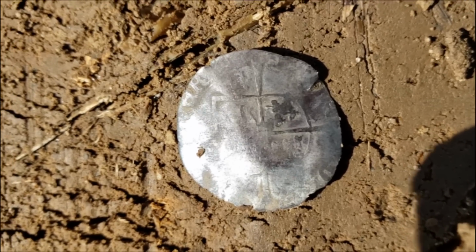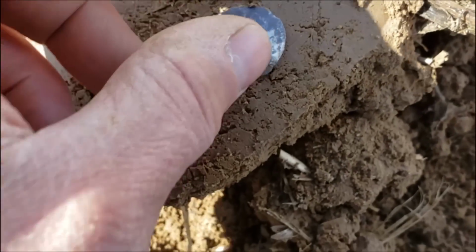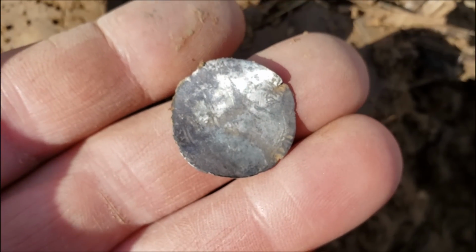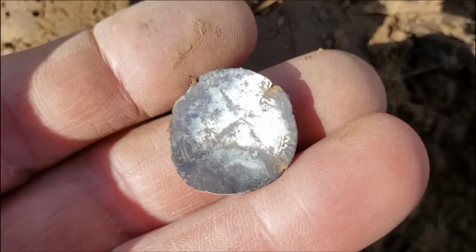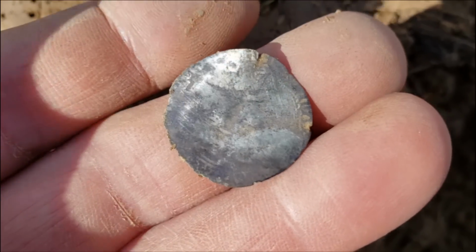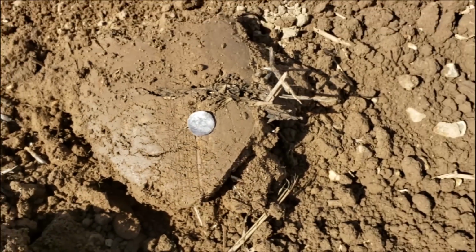It is so cool digging this stuff. We're very, very lucky to be down here. Man, this is so much fun. Everyone that loves metal detecting should try this at least once in their life. It is just amazing digging the history.